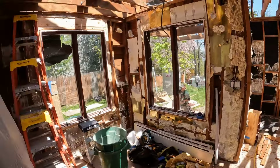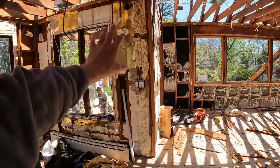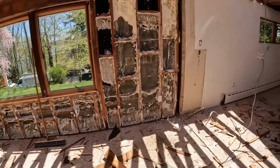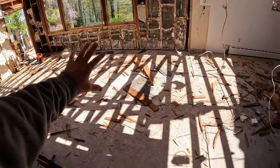You can see there's spray foam in here, which is gonna be a bit of a pain for us to deal with. Luckily, this whole corner just gets completely taken out, but they pulled a lot of it out here. There was a wall right here. This was the master bedroom before. This was the front living room area.